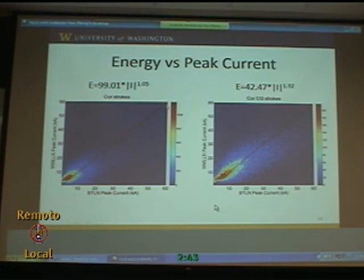And the red line indicates Y equal to X, which means the peak current of volume should equal the peak current of BTLN. And we can find from the right picture that most of the strokes are located on the y equal to x line, which means there is a good fitting relationship between the Warren energy and the BTLN peak current.